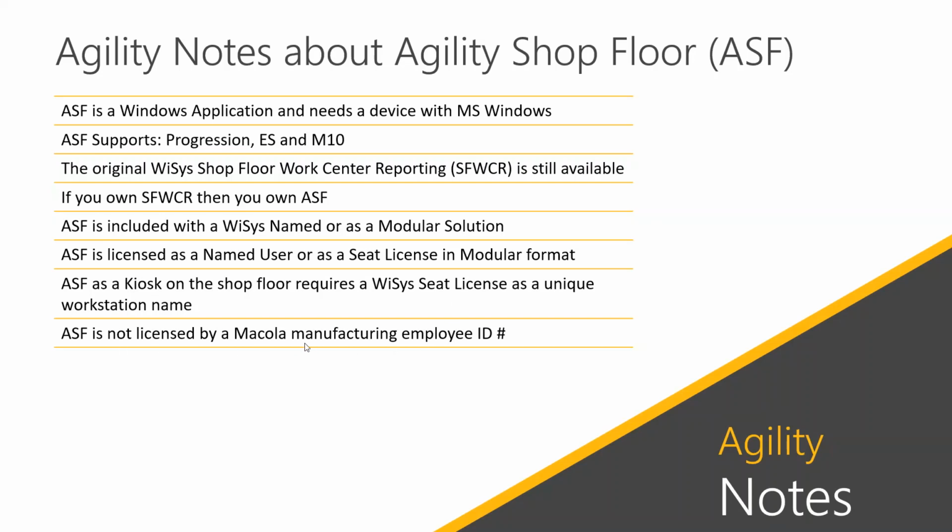One thing to remember is it's not licensed by manufacturing employees. So if you have 10 kiosks in the shop, that's fine. You're licensed. And all 100 people could be able to use those 10 kiosks. So you don't have to pay on a per manufacturing user basis. So I think that should be pretty exciting if you have a large number of people out there as a workforce.